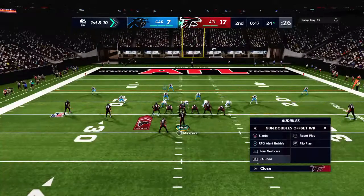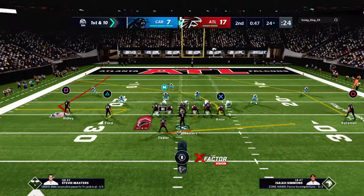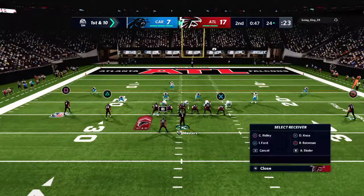Let's go, defense. 60 Bison, 60 Bison. Shoot!